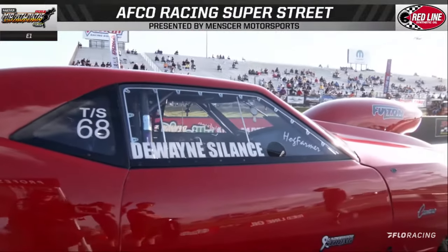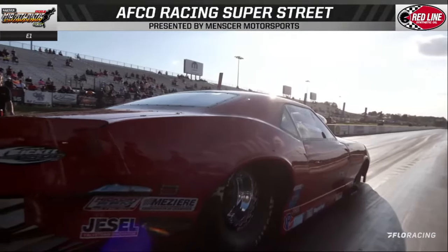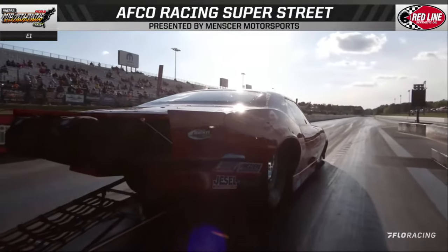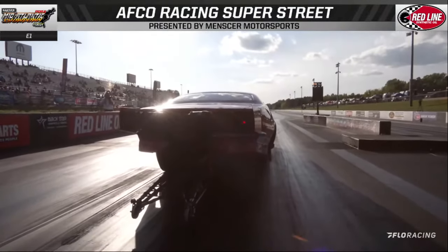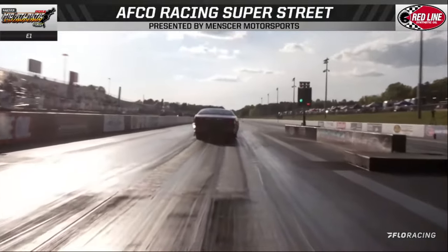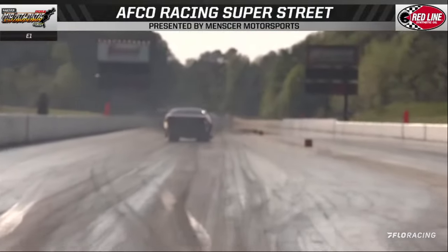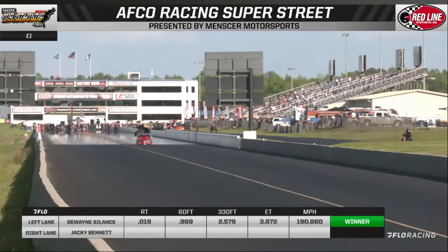Good to see him. And some drama here on the starting line already in our first pair. Dwayne Silence left side. Jackie Bennett was on the right side. Did his burnout. Car wouldn't back up. He had to pull on down the racing surface. So Dwayne Silence will be on a competition single. Dwayne runnered up at our first event down at Gallant Motorsports Park. He's 19 going by the tree. 387.2 on the 387 to be 21 total.